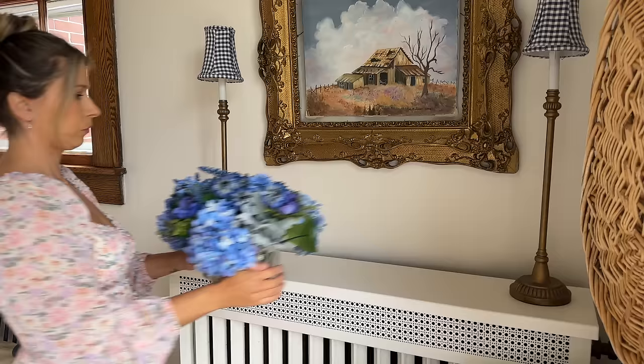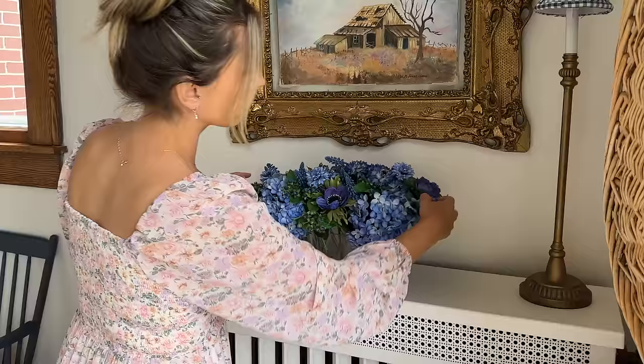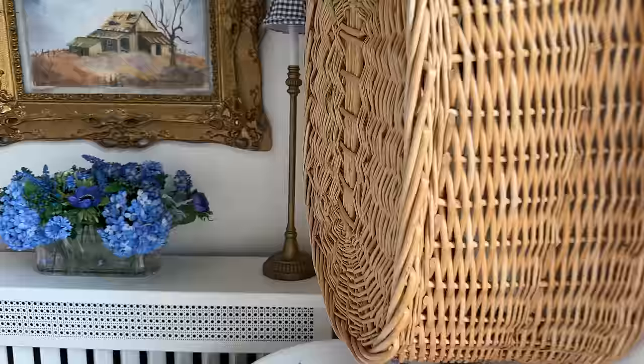The Rhapsody in Blue arrangement from Balsam Hill just set the tone for the whole room by adding those bright pops of color that I was going for in spring. It features cornflowers, my favorite hydrangeas.